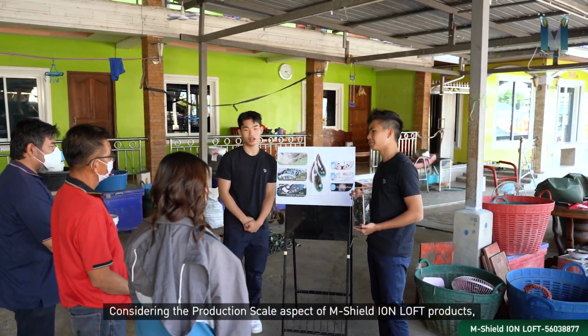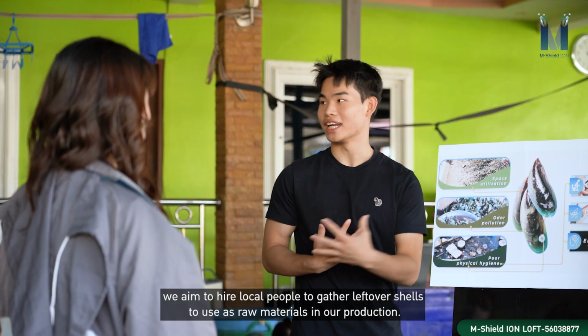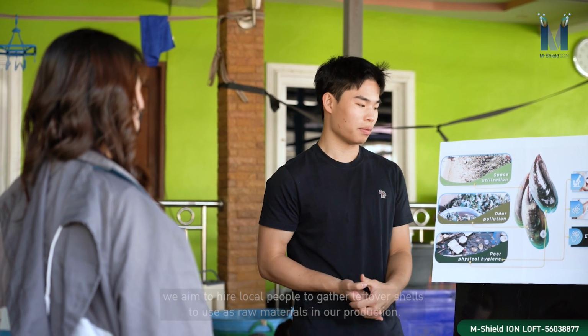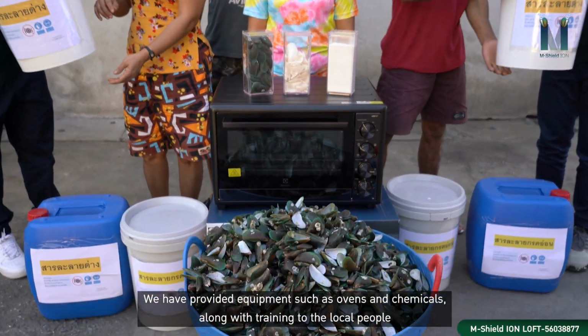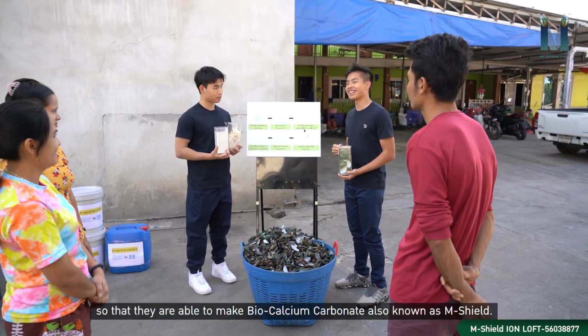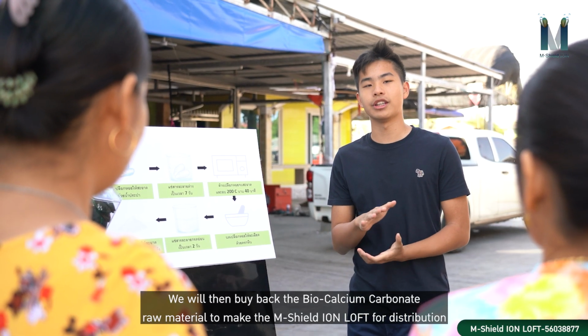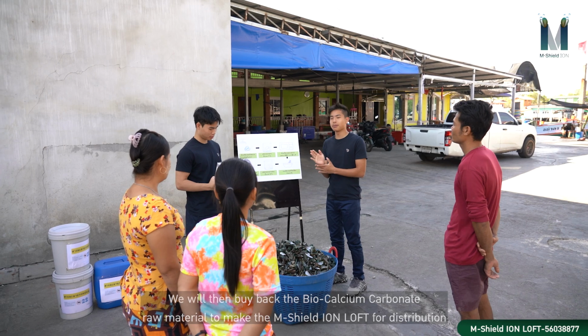Considering the production scale aspect of Shield ION Loft products, we aim to hire local people to gather leftover shells to use as raw materials in our production. We have provided equipment such as ovens and chemicals along with training to the local people so that they are able to make biocalcium carbonate, also known as M-Shield. We will then buy back the biocalcium carbonate raw material to make the M-Shield ION Loft for distribution.